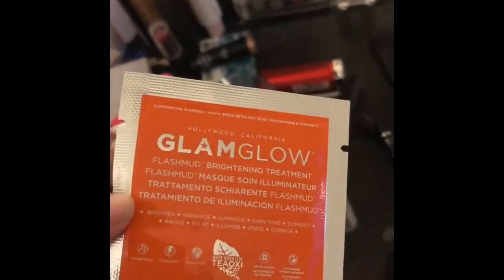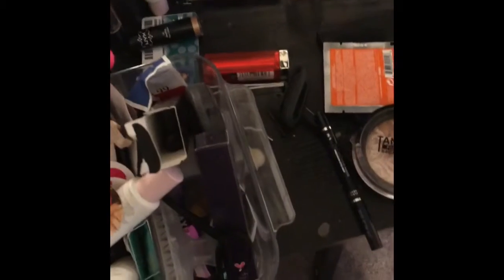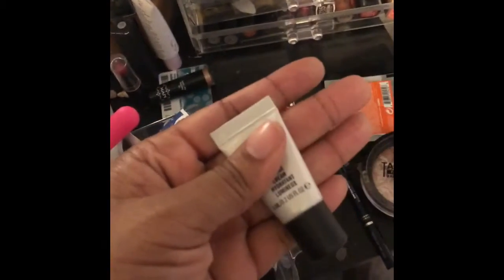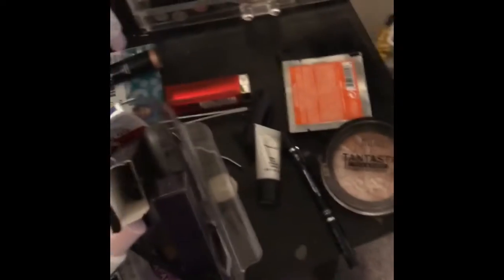Except for this Glam Glow, and I actually might keep this, because Glam Glow, as you guys all may know, is very expensive. No, I don't think I'll ever use that. Oh, I have a MAC strobe cream. Maybe I'll go ahead and hold on to that too.